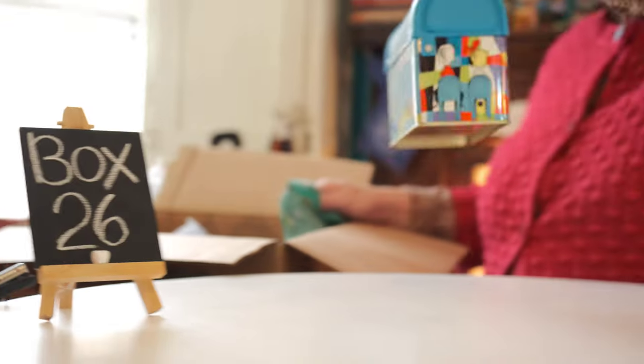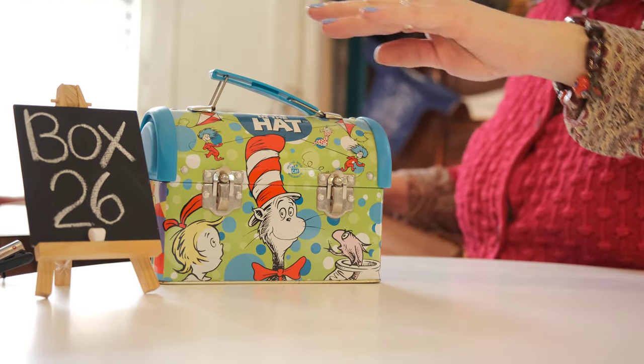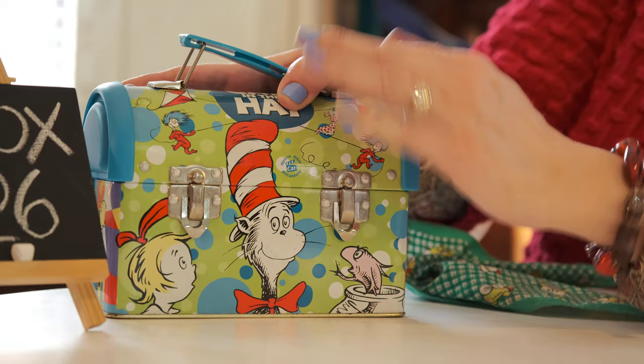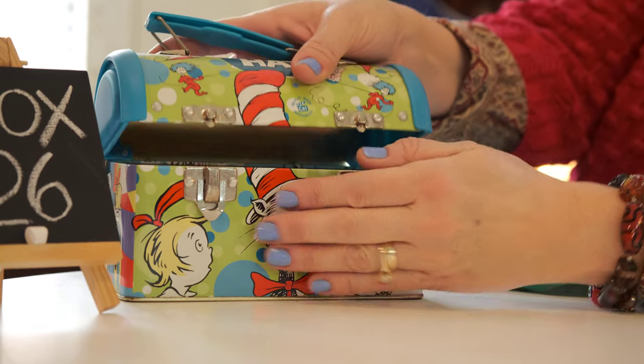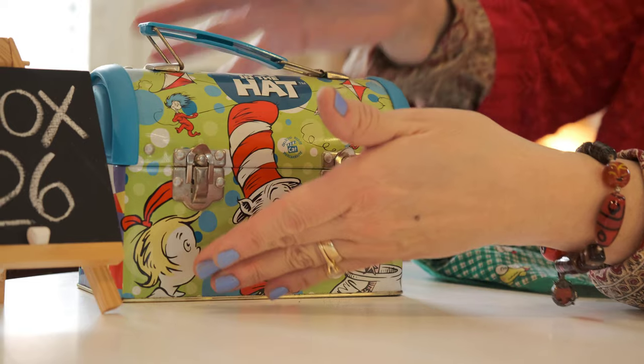I don't know. Here's old Cat in the Hat. Isn't that cute? Now this is the kind of lunchbox I had when I was little. It had the rounded top so you could put a thermos in it. And when they make them now, I don't think they make the thermoses anymore. There you go.